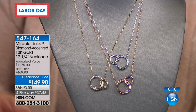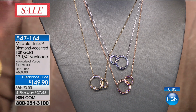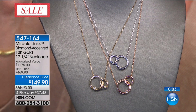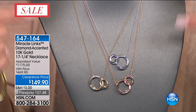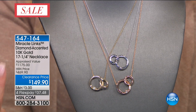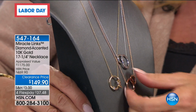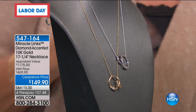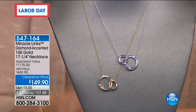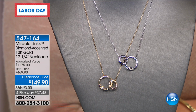Thanks for sharing. By the way, your diamond on there, and it is a real diamond, is 7 points. The rose gold, unfortunately, is now gone. I'm down to 193. Almost a $1,200 necklace, $149.90. Trust me, we have never, ever, ever done that price. So let me pop the rose gold off. There's what I have remaining. Really take some time to think about this. Do you have anybody in your family? Maybe it's your granddaughter, maybe it's your daughter, and she's having a baby.